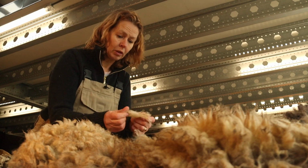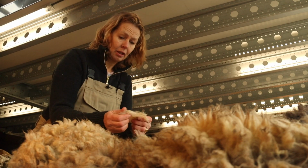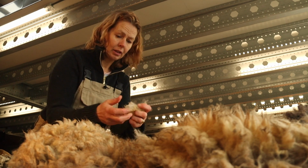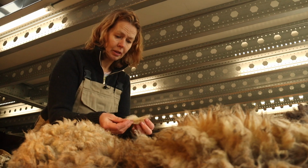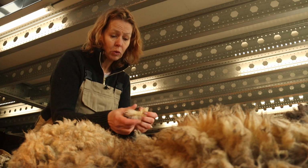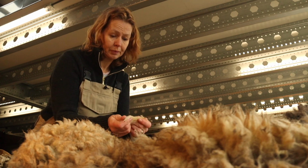This is a nice wool. It's a nice length. It's nice and greasy. You feel the lanolin in it. It has a nice crimp. So this is really a nice, a little bit coarse, but nice piece of wool.